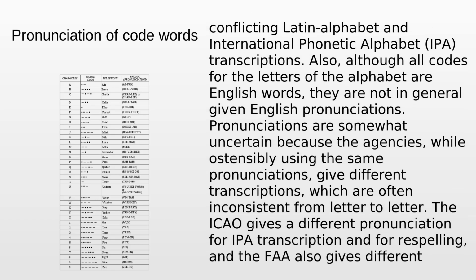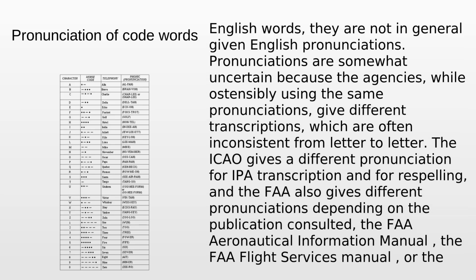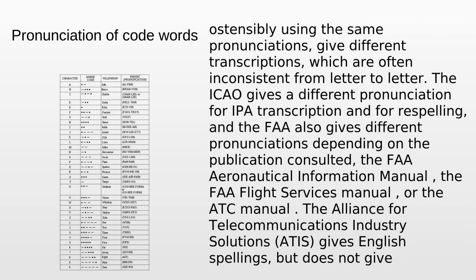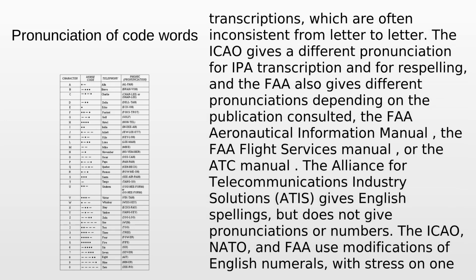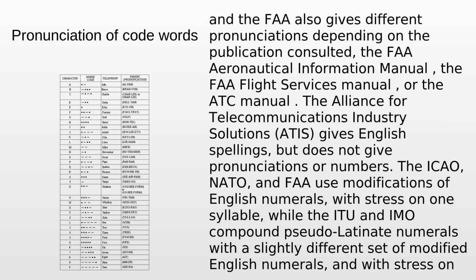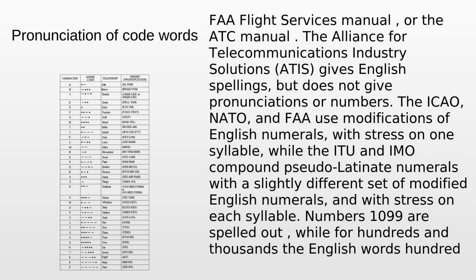Also, although all codes for the letters of the alphabet are English words, they are not in general given English pronunciations. Pronunciations are somewhat uncertain because the agencies, while ostensibly using the same pronunciations, give different transcriptions, which are often inconsistent from letter to letter. The ICAO gives a different pronunciation for IPA transcription and for respelling. And the FAA also gives different pronunciations depending on the publication consulted: the FAA Aeronautical Information Manual, the FAA Flight Services Manual, or the ATC Manual. The Alliance for Telecommunications Industry Solutions, ATIS, gives English spellings, but does not give pronunciations or numbers.